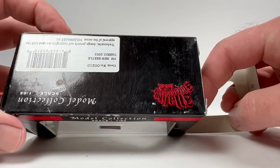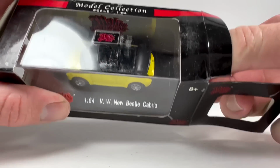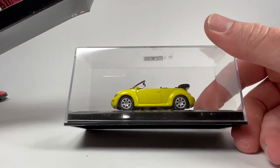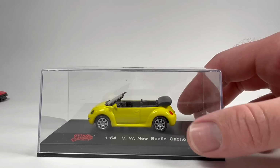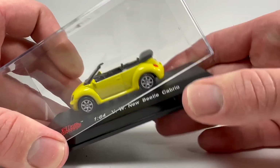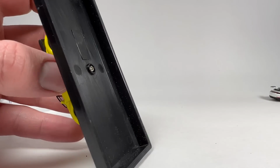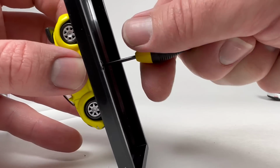So speaking of that, we got this VW New Beetle Cabrio 2003. I did not have a version of this, so I had to get this tooling. Definitely not really an exciting one. I don't really collect anything new Beetle, but like I said, I try to get these toolings just to have examples of each one. For whatever reason, it's one of the weird little parts of my collection.